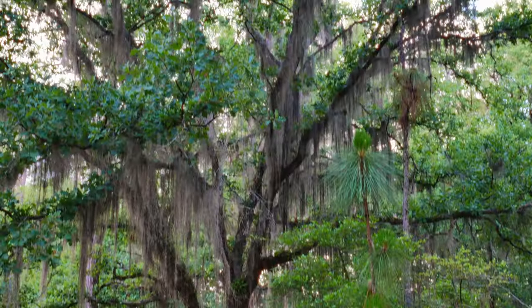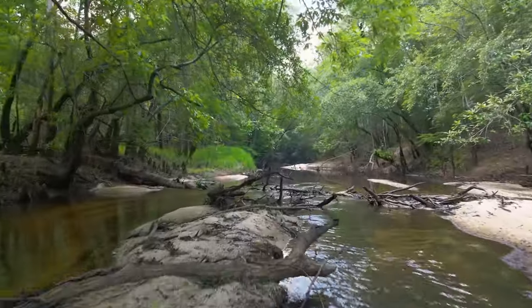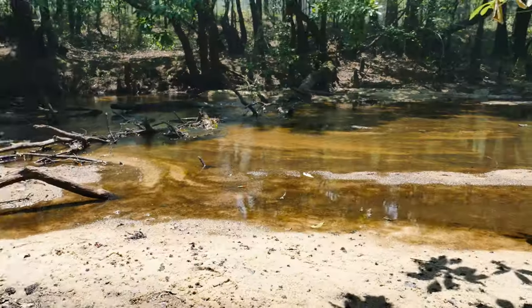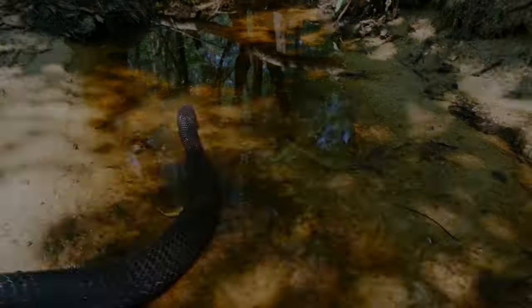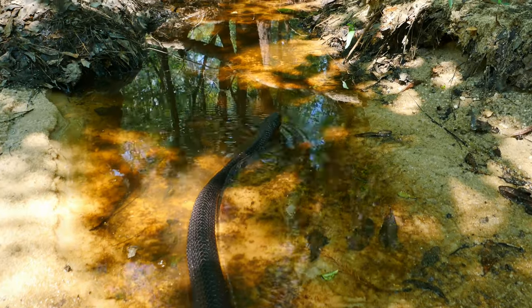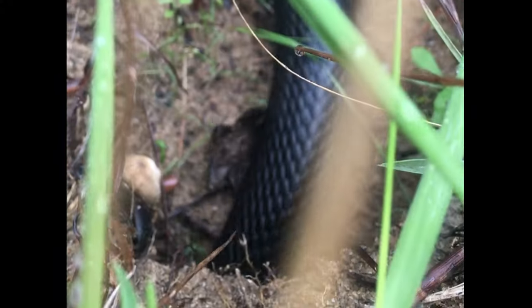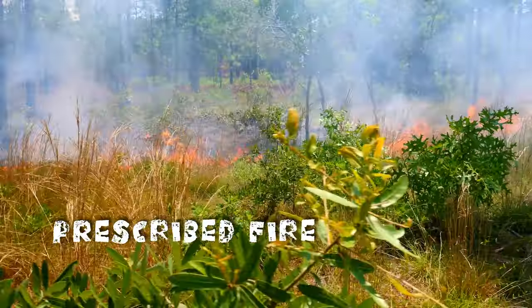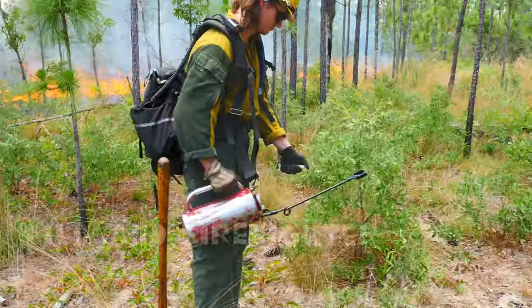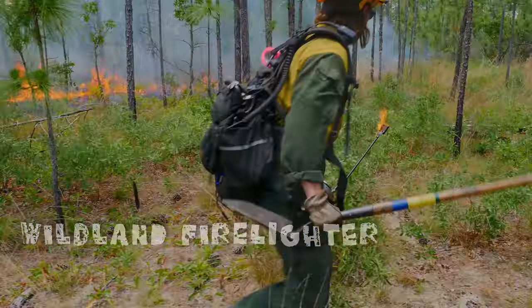But when it gets warm in spring, the indigo moves to the wetter, cooler areas of the floodplain, and that's where they stay for the hot summer. Right. Snakes can't tolerate too much heat either. Mm-hmm. Oh, and I almost forgot. Sometimes indigos go into gopher tortoise burrows when there's a prescribed fire. Prescribed fire? What's that? It's when wildland firefighters set controlled burns to reduce the shrubby understory in the forest.